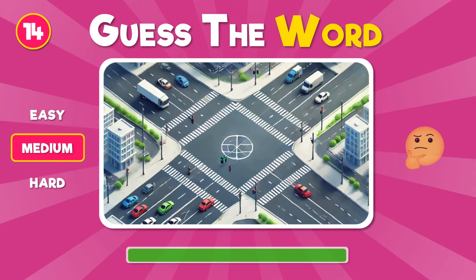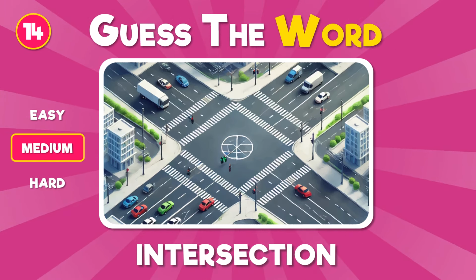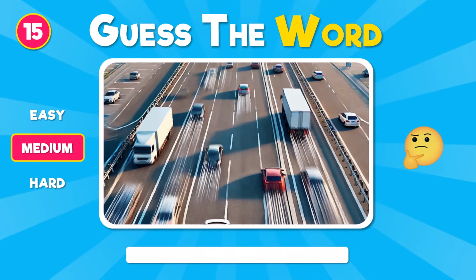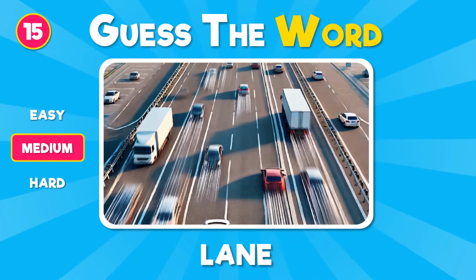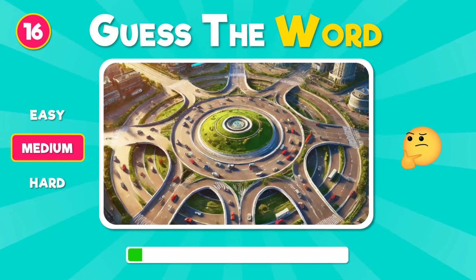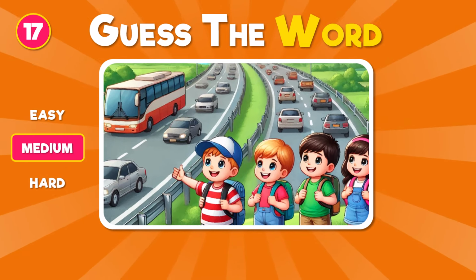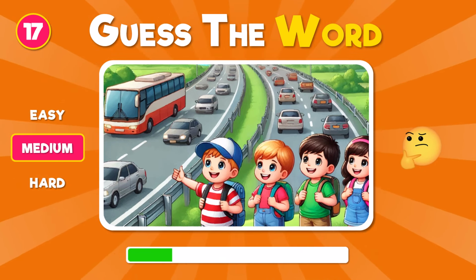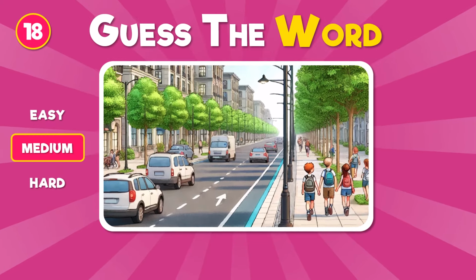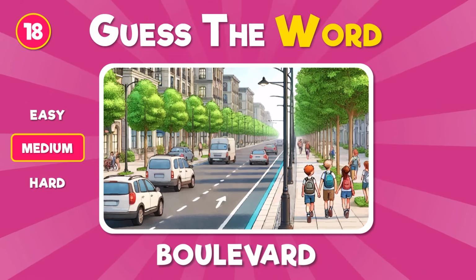Guess the word. It's an intersection. Guess the word. It's a lane. Guess the word. It's a roundabout. Guess the word. It's a highway. Guess the word. It's a boulevard.